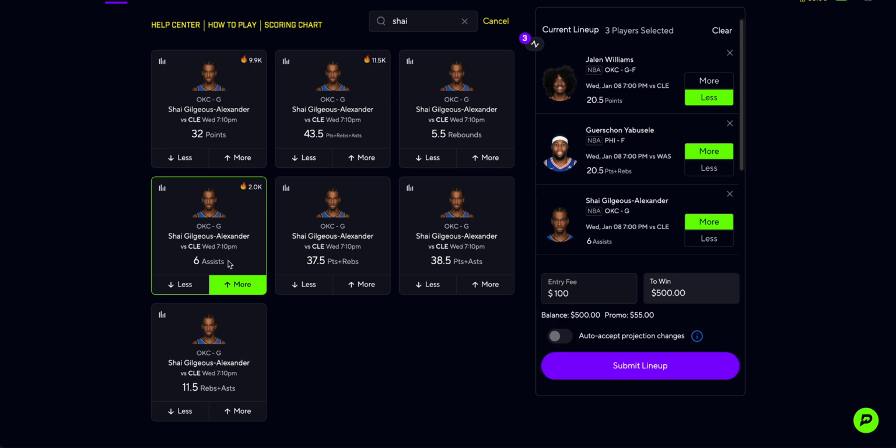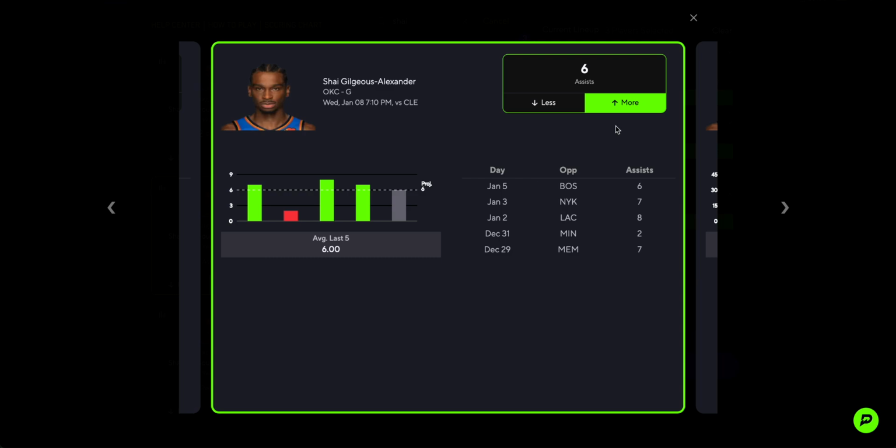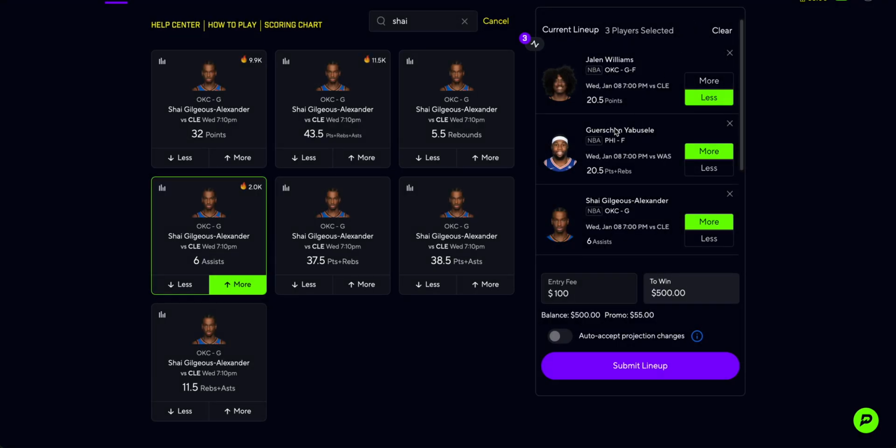He's going to. But he's also going to have to kick the ball out plenty. They have great defense over there. We think he finds at least 7 or 8 assists here tonight. So we're taking Shea for over the 6 assists. A push would be great as well. No harm, no foul there.